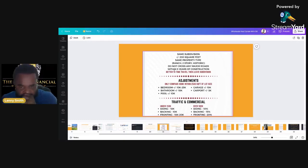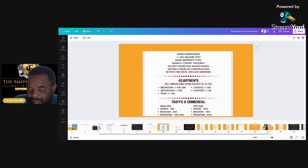So, guys, the property has to be within 5 years of construction, okay? I know most realtors will go 10, 20 years, etc., as long as it's in the same subdivision and meets the requirements, square feet and lot size, etc. Guys, as investors, we want to use the appraisal rules, right? So we're going to stick within 5 years of construction. So let's say if you got a property from 1920 and a property from 1925, guys, that's a comp. If you got a property from 1920 and a property from 1930, guys, that is not a comp. Okay.